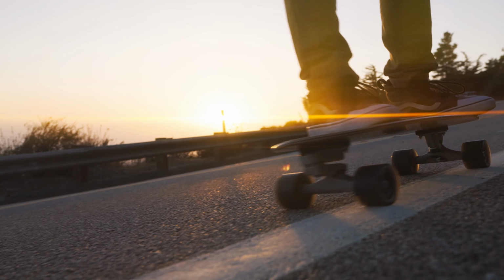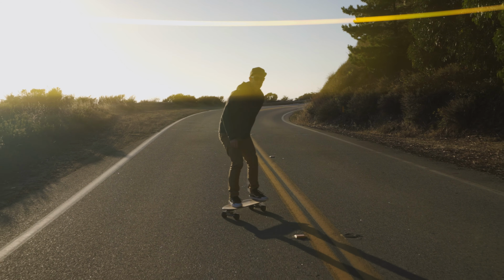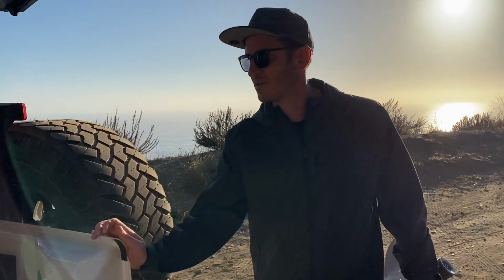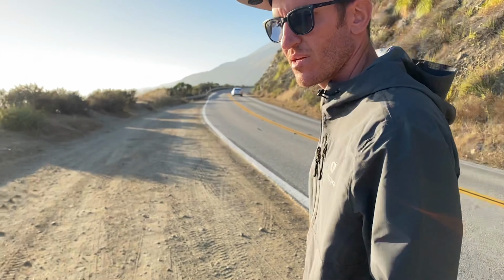So to get these shots, we had a follow vehicle. We had Shorty and Enoch in the back shooting photo and video simultaneously. Perfect. It's gonna really get going once we get to that downhill slope, so. Just be careful, bud.